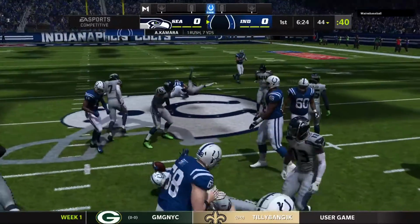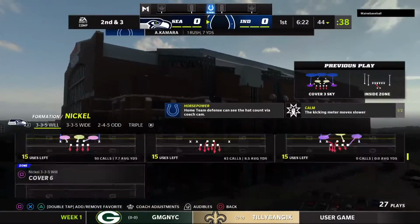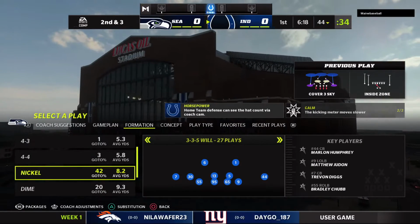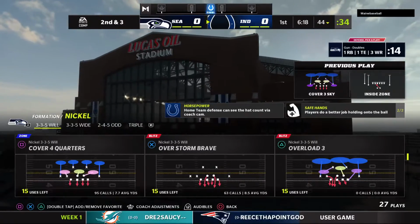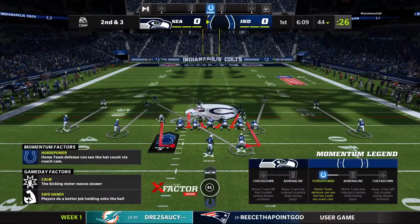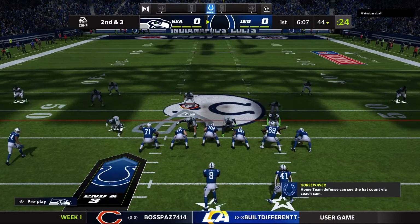A running room for Kamara on first down as he takes us forward. It's a gain of 7 there on first down. 2nd and 3 coming up. A nice run here early on. It doesn't take a great play caller to realize you want to establish a guy of his caliber with runs like this early because they'll pay dividends as the game progresses.